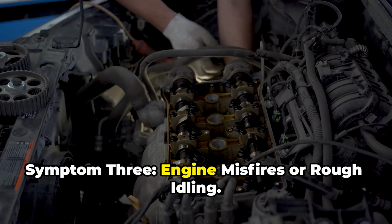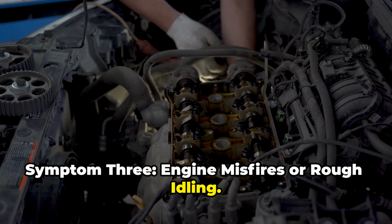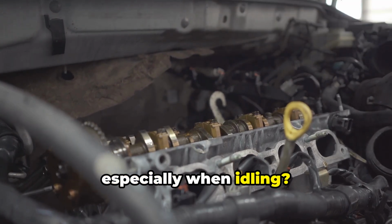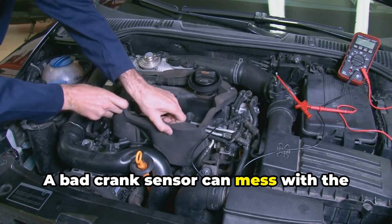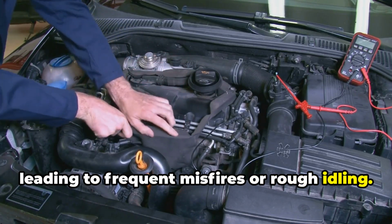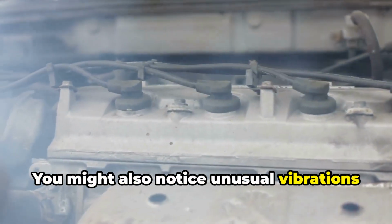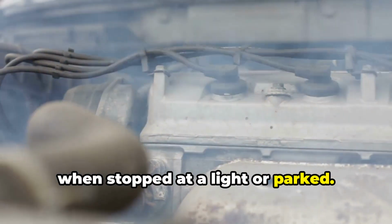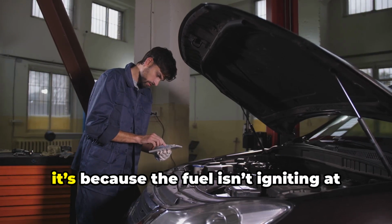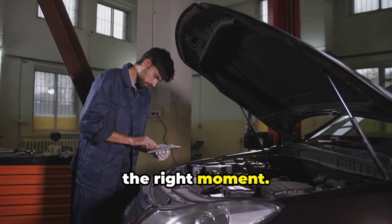Symptom 3. Engine misfires or rough idling. Does your engine feel jerky or uneven, especially when idling? A bad crank sensor can mess with the engine's timing, leading to frequent misfires or rough idling. You might also notice unusual vibrations when stopped at a light or parked. For example, if the engine shakes or feels unstable, it's because the fuel isn't igniting at the right moment.